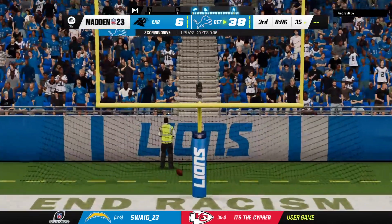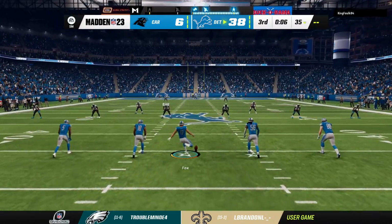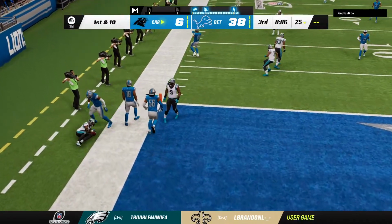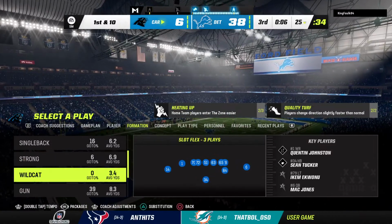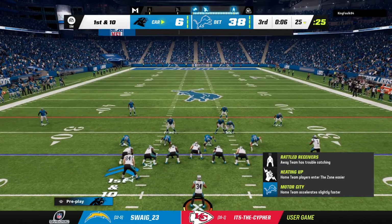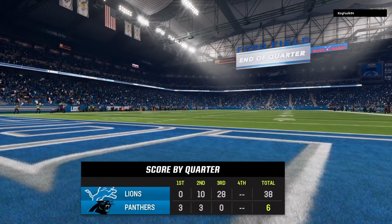Extra point splits the uprights, and the lead grows even larger here in the 3rd quarter. Here are the Lions now as they line up and kick this one away. And he is out of bounds here on the return. And this should be the final play before the quarter ends. And he'll wind up losing yardage here back at the 21-yard line. 1 quarter remains for a trip to the NFC title game.